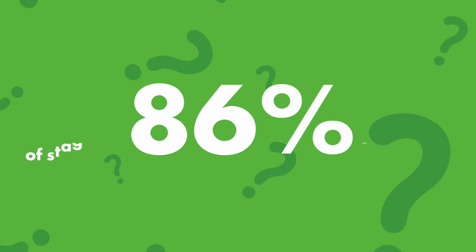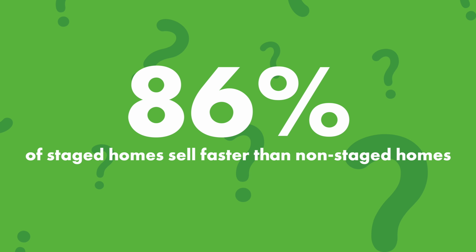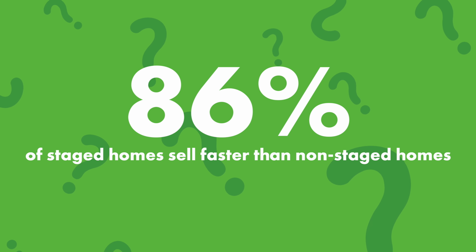Staging is so important to home sellers because not only will you probably get more money for your home because your presentation is great, but 86% of staged homes sell faster than a non-staged home.